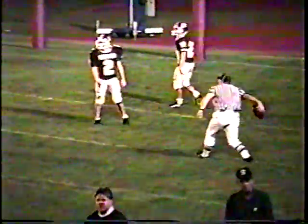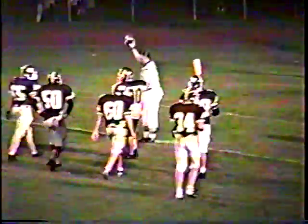Going to bounce down to around the five. That one's good for about 40 yards. Redskins take over, first and 10.